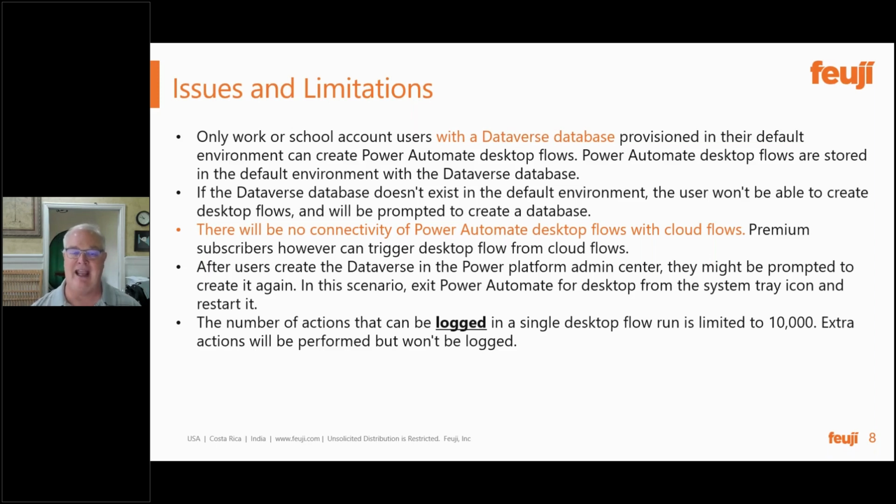So you have to have it. If your organization says, nope, we're turning off Dataverse, and I hope that's not the case, because Dataverse is playing a massive role in some of the solutions that we're coming up with. But if they do disable that, you will not be able to do Power Automate Desktop. It just won't work. So keep that in mind.